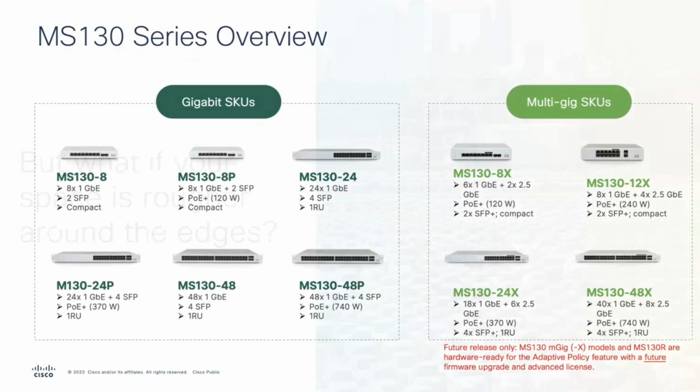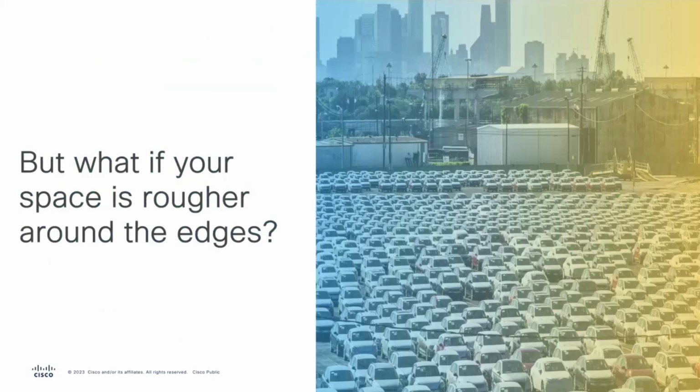Okay. I'm going to call this the main event now. We've got new Meraki switches. We've got, arguably, new Catalyst Meraki switches. But we have this question that comes out from time to time. What if your space is a little rougher around the edges?